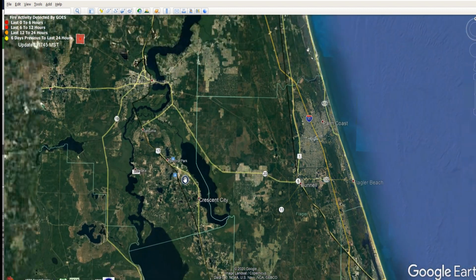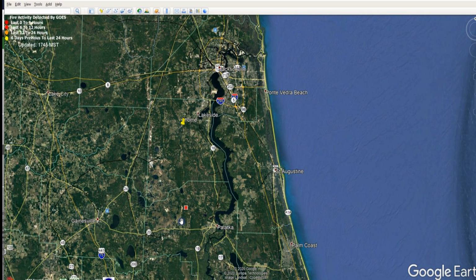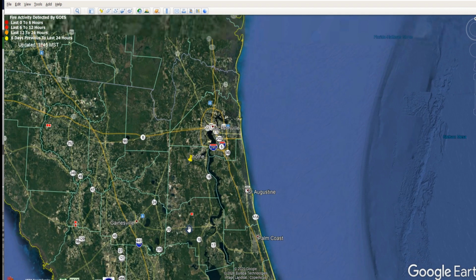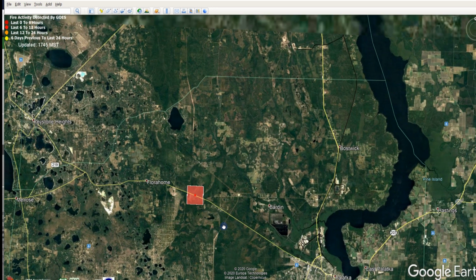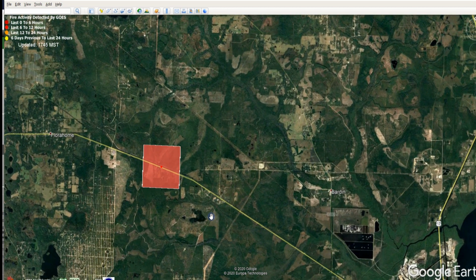It probably feeds the whole state. A major feed line probably feeds the complete east coast of Florida and part of the middle. That major power line might even feed the actual whole state. I'm not positive of that, but it looks like it's pretty stout to start with. And that's a lot of voltage coming from somewhere.